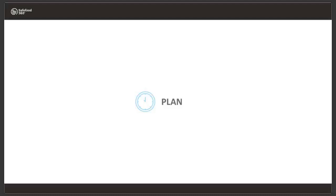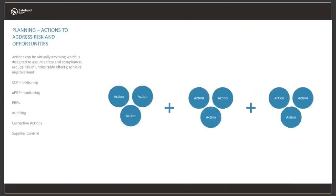And you can refer to our models. We've the Excel models up on the resource page, so you can download these afterwards, and you can actually use those models there. So planning. What we're talking about here, guys, is actions to address risk and opportunities.